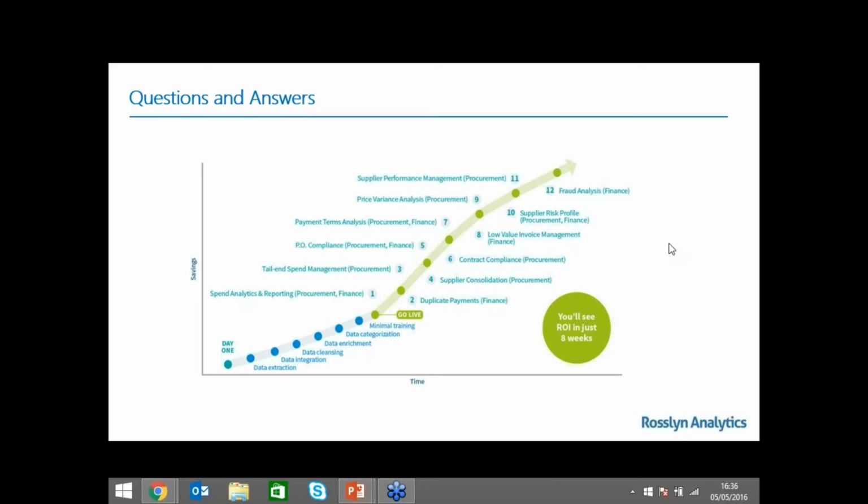That really is the difference I said earlier between BI and analytics. BI is really visualization. Analytics is the ability to socially interact with the data and make real changes to the data and improve the data the more you use it. Let's see if we can find some more questions here.